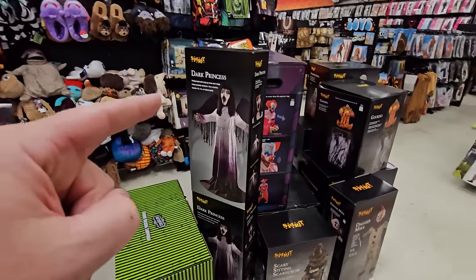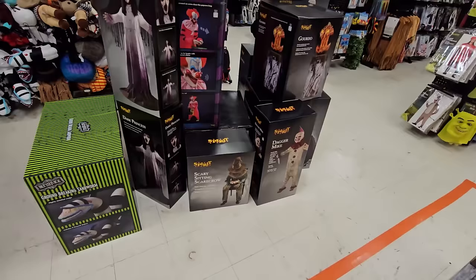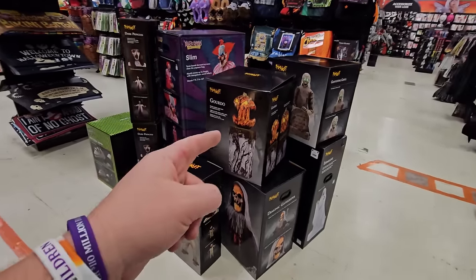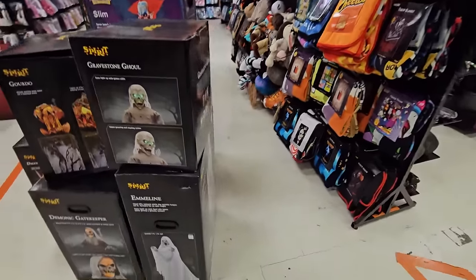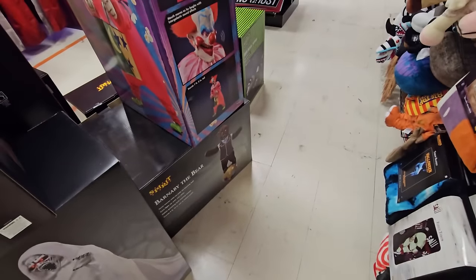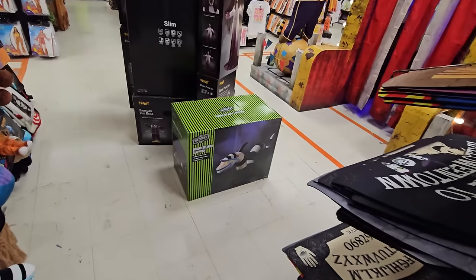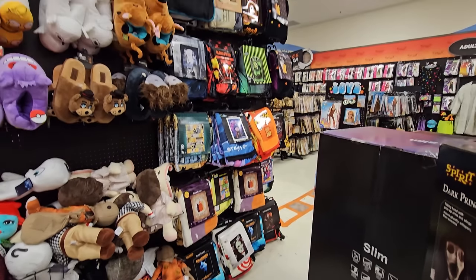We have two more Dark Princesses here. I think that's the most I've seen in any stores. A Scary Sitting Scarecrow, another Dagger Mike. We got a Gordo here and a Demonic Gatekeeper. We got a Gravestone Ghoul over here, an Emmeline, Barnaby the Bear hiding behind her, Slim hiding behind her, and a Groundbreaking Sandworm from Beetlejuice.